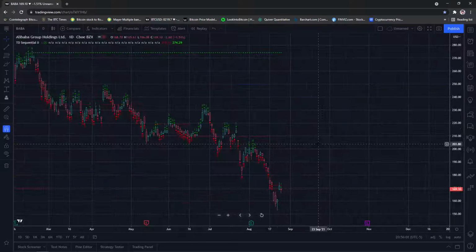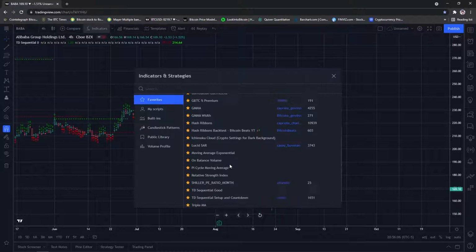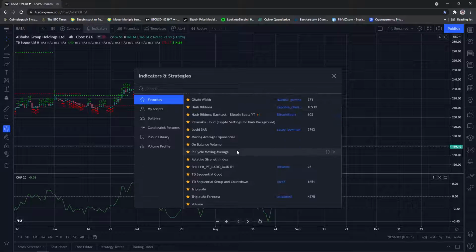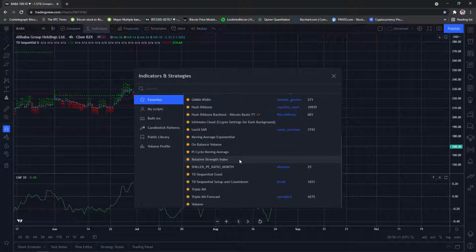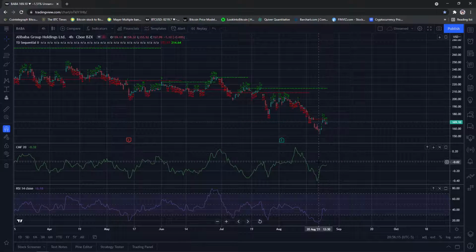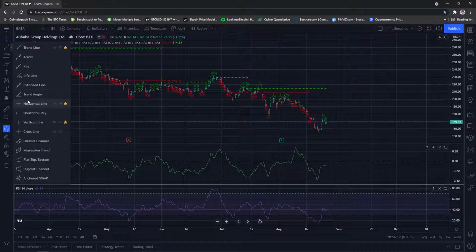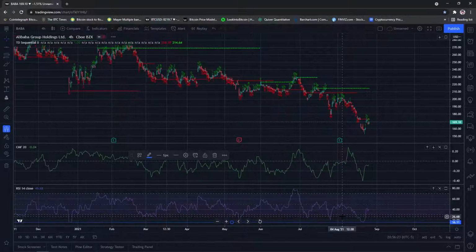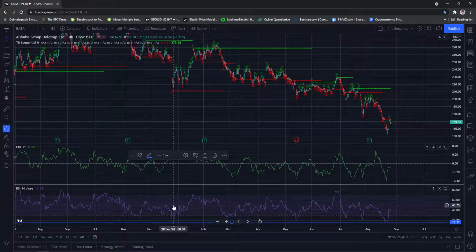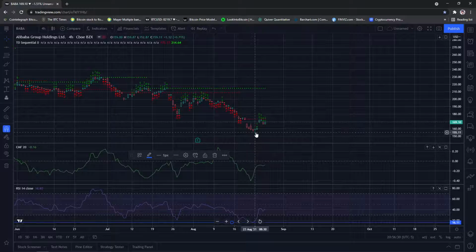So let's go over, because I said we had a request for Alibaba. Let's go to the 4-hour. I'll pull up what I use basically: my RSI and my CMF. So we had an RSI that was severely oversold, the most oversold I think it has been in a very long time, since December of 2020. You had a CMF that was increasing with a reversal candle.